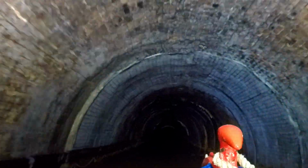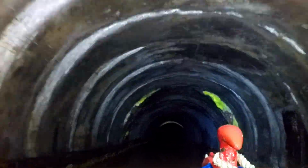Due to settlement and subsidence, the towpath became unusable. So in 1914, an electric tug was introduced that could move 17 boats through in 40 minutes.